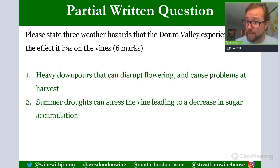Summer droughts can stress the vine, of course, leading to a decrease in sugar accumulation. As a vine is put through too much stress, and as I'm speaking today, it's 37 degrees Celsius in London. It's very, very hot. When it's so hot, the vine will not be accumulating sugar. It will not be going along nicely and producing good sugar levels. It actually starts to go into survival mode and starts to search for water, nutrients and minerals so it can survive these very harsh conditions. It's exactly like us. As soon as it gets rather hot, we need nice large glasses of ice cold water to refresh us, to really keep us going. So, summer droughts stressing the vine.